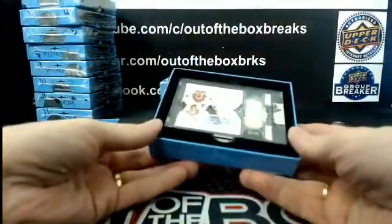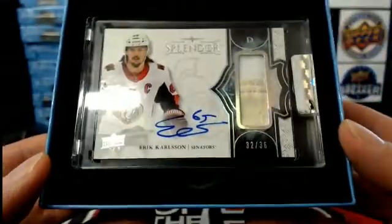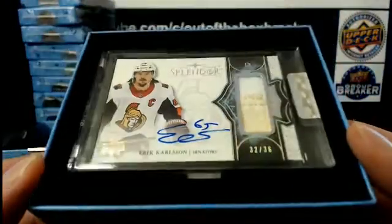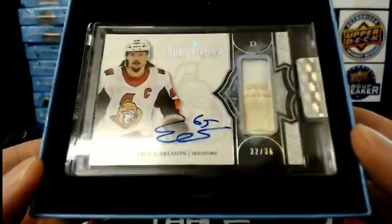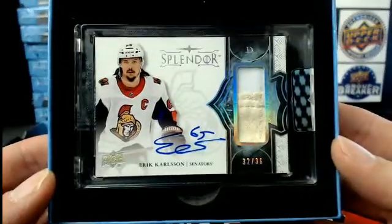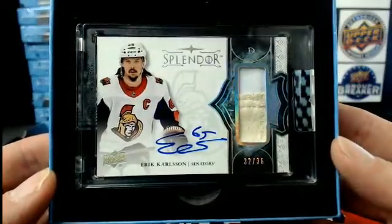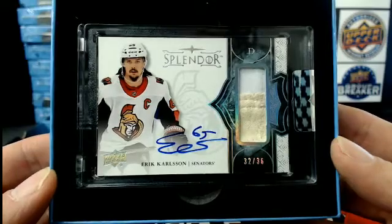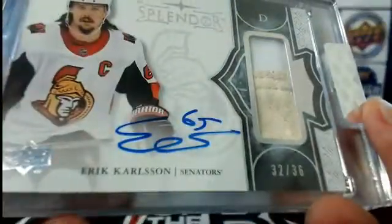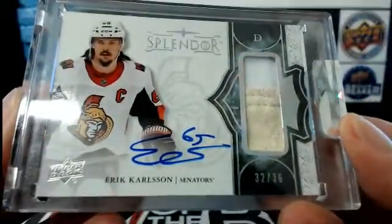This was, I don't know which box this was. This was number 8. For the Ottawa Senators, 32 out of 36. Nice borderless auto patch of Erik Karlsson. Nice hit for the Sens. There you go, Rubber Bumper. Erik Karlsson. 36. Very nice.